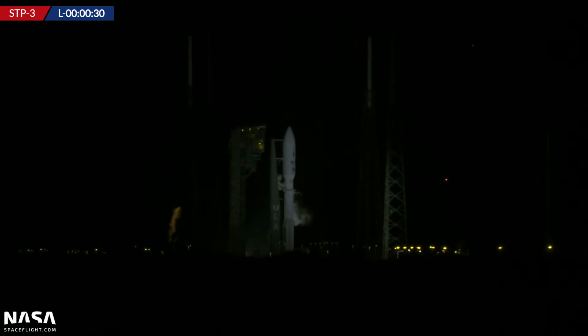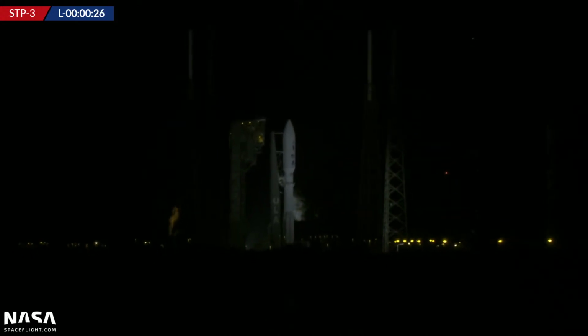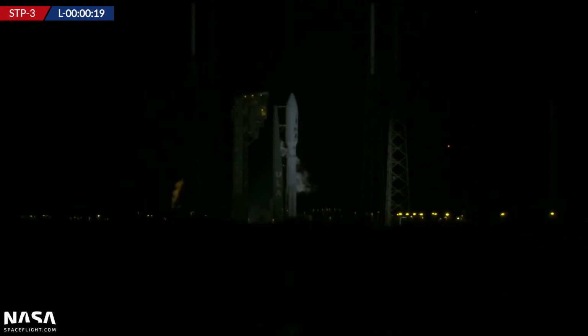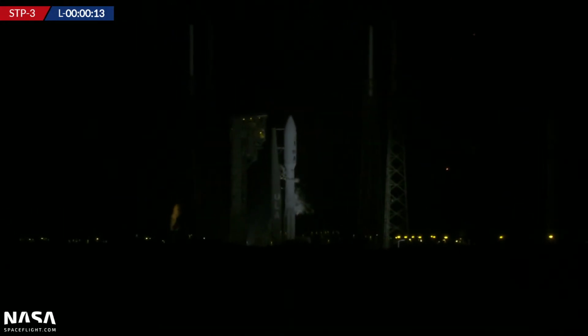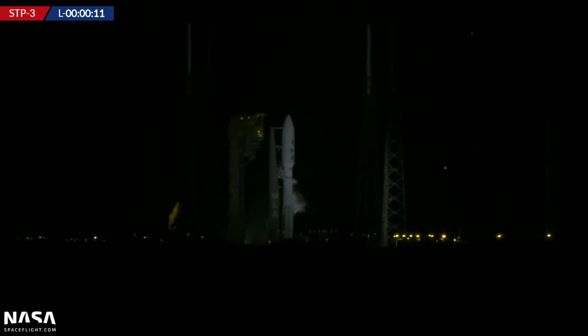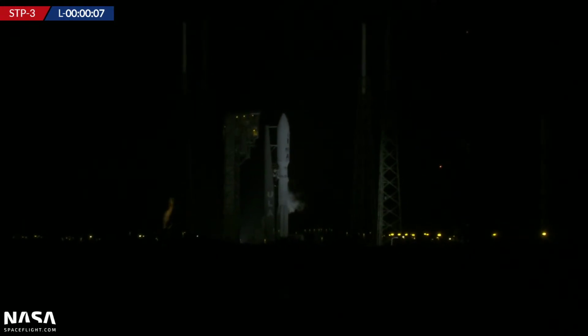Yeah, it's sort of the opposite of Slick Atlas, right? Where it sort of crawls off the pad. Here we go, just about 30 seconds to go. And that final status check has come back. Go for launch. Less than 20 seconds to go for Atlas V. 10 seconds. Standing by for RD-180 ignition.